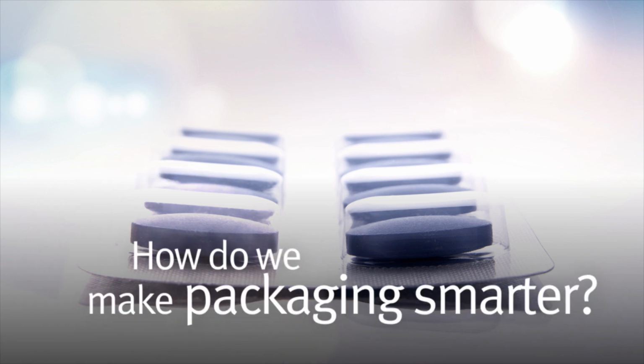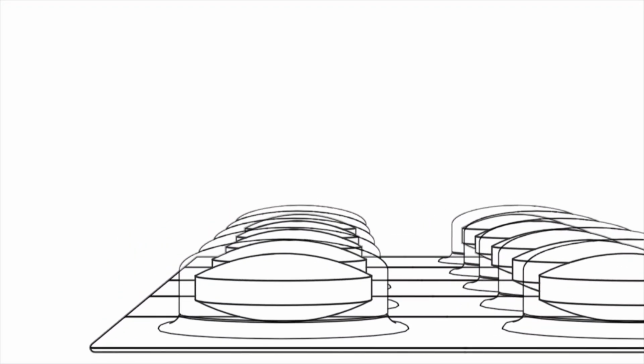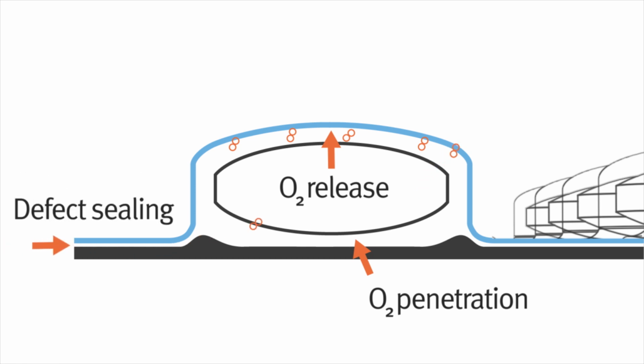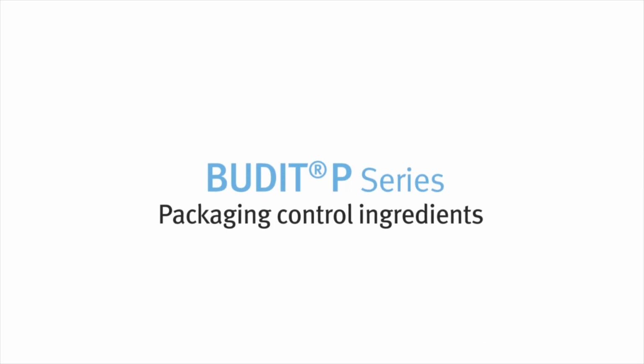How do we make packaging smarter? With active materials. Oxygen is vital for life, but causes degradation. Phosphates from Budenheim capture residual oxygen and preserve products longer. The BUDIT P Series provides exclusive features customized for you.